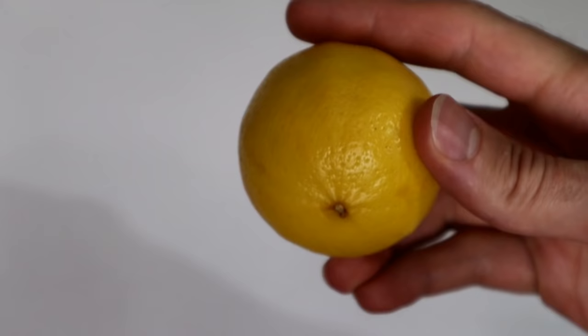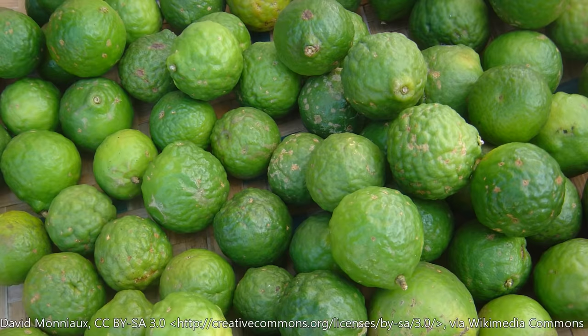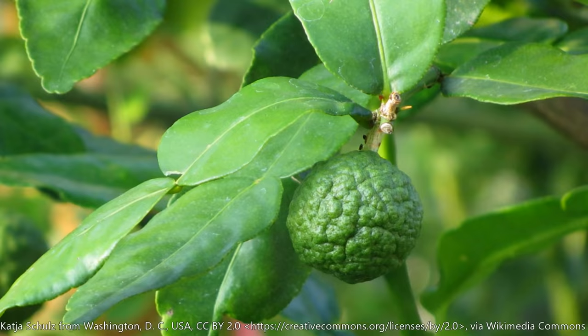And eventually, because the macroot lime has the name Thai bergamot, and because you can actually translate bergamot into the Thai language as macroot, photos of the macroot lime came up. And when health gurus and bloggers and resellers saw photos of the macroot lime, they're like, oh, damn, yeah. That's a good photo. So they used that photo, even though it's wrong, because of that confusion.